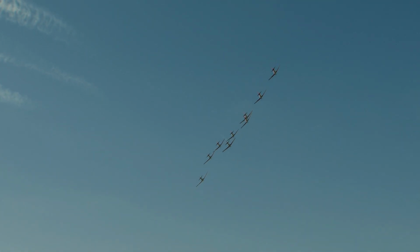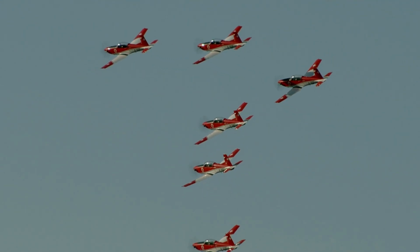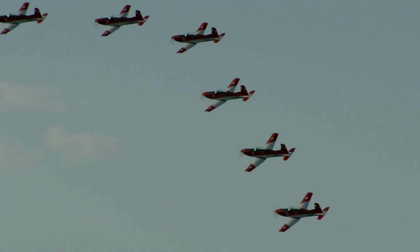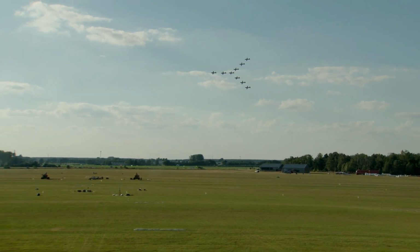The PC-7 was introduced to the Swiss Air Force in 1982, and they began flying 9-ship team displays on a fairly informal basis in the late 80s. The team was officially established in 1989 to mark the Air Force's 75th anniversary, and first displayed abroad in 1992.